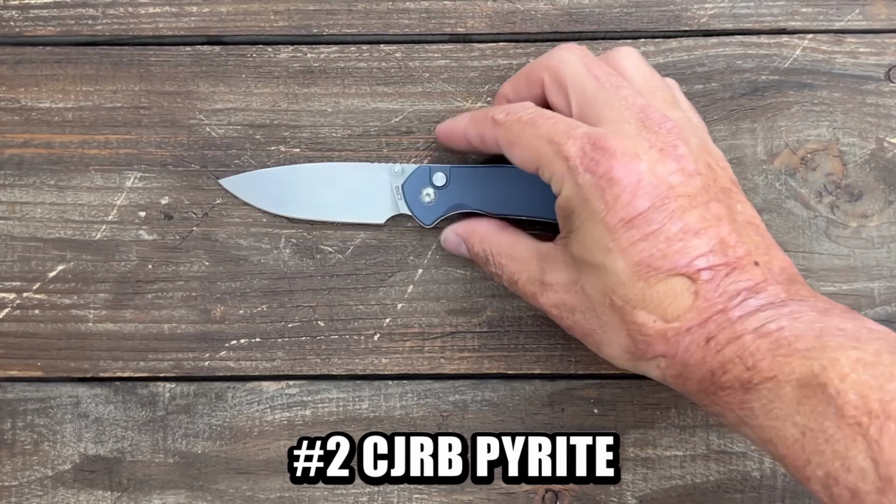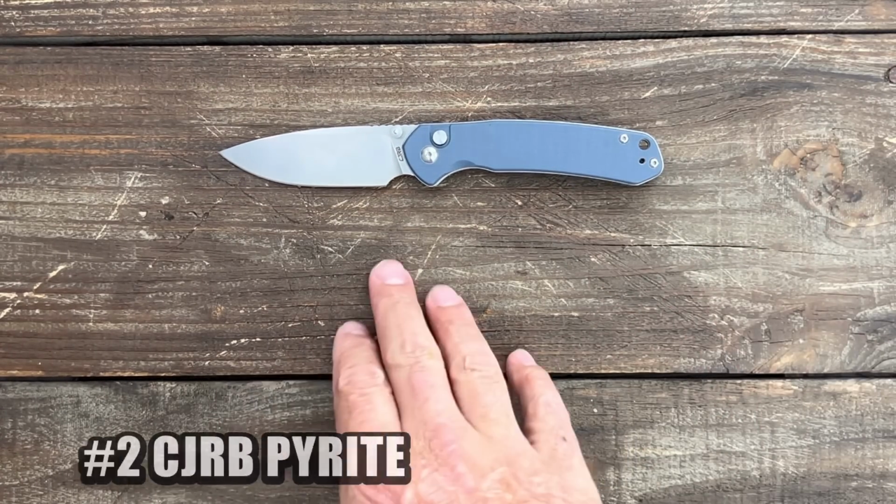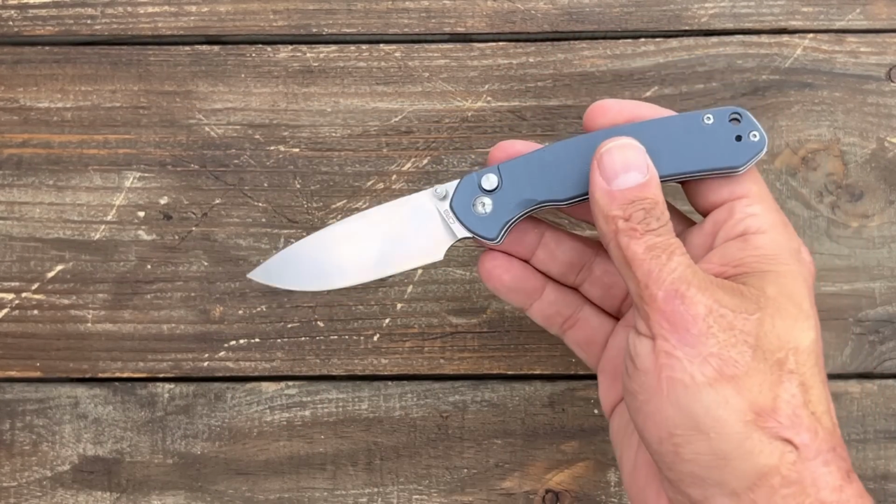All right, I know my number 2 knife would have been a lot of people's number 1 knife, but I'll tell you why it didn't make my number 1, and that is the CJRB PYRITE. Definitely an awesome knife. I just finished the testing on the PYRITE, and I enjoyed it a lot. It comes in so many different variations.